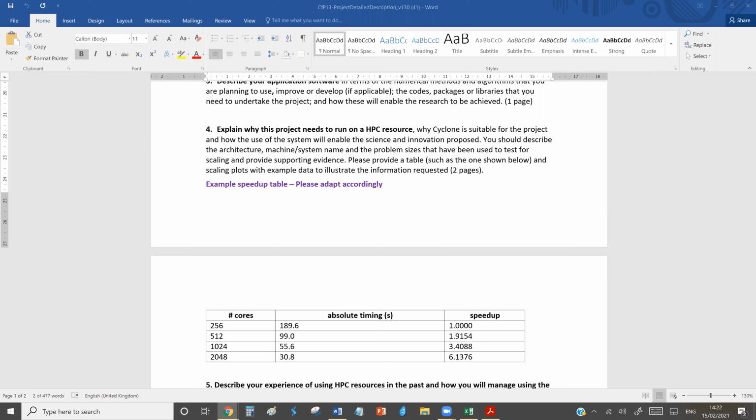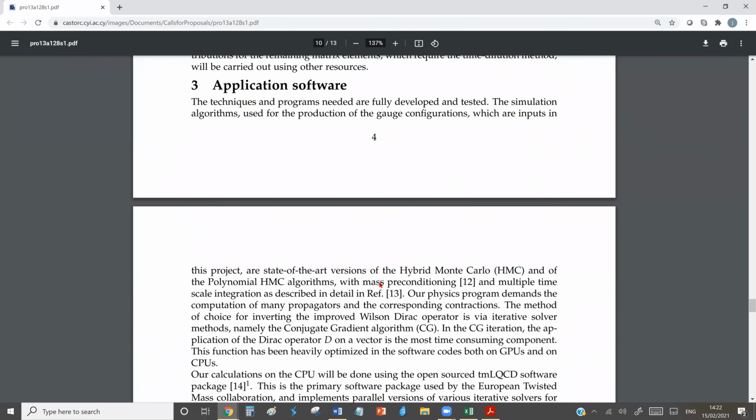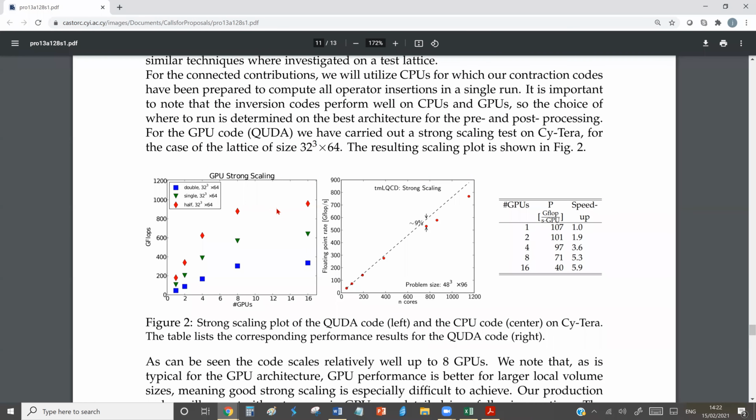So a scaling plot that people may provide for preparatory access is a plot which shows that as the number of resources increases, so does, equivalently, the amount of time needed to solve the problem decrease. So in this example, which is online and you can access it through our system, as they increase the number of GPUs, so the amount of time that is needed to compute the problem decreases. And we basically need people to carry out these runs to identify where it's suitable for them to run. So the number of nodes or the number of GPUs that is suitable to run on.